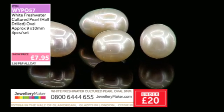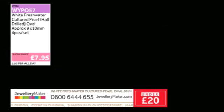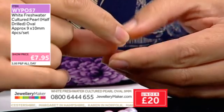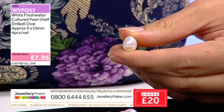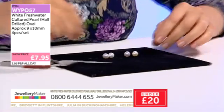Yeah. And the beauty of a half drill is you get that perfect base, and these are all sort of almost pear drop shaped. You get the perfect smooth base. And when you get the post, it just goes straight into there, glue it into place, and that's it, done. But it gives you a really professional finish. And at £7.95, you're getting 4 of them. That's 2 pairs of earrings for less than £10, which is phenomenal when you think about what you could be selling them for. Or even keeping them and giving them as gifts.